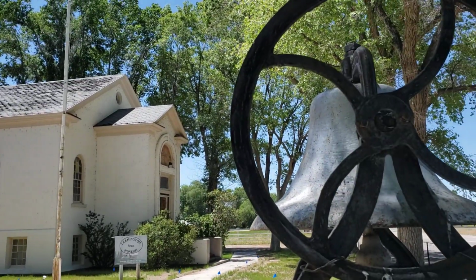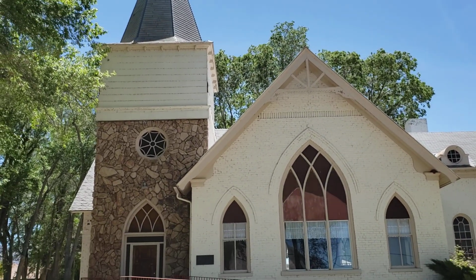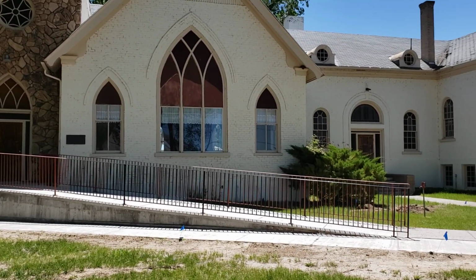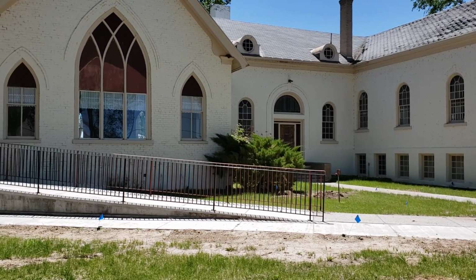This bell was placed up in the tower and served the community every Sunday morning. In 1952, the bell was taken down by the Boy Scouts.